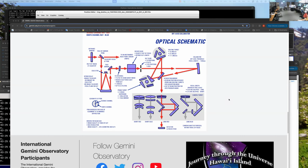But this is where cross dispersion is really amazing, because with our 32 line per millimeter grating and our short camera cross dispersed prism, you basically get, what is it, about anywhere between 3,000 and 5,000, and so maybe 5 angstrom resolution across all wavelengths that GNIRS is sensitive to. So all the way from 1 micron to about 2.5 microns. So that's very powerful.